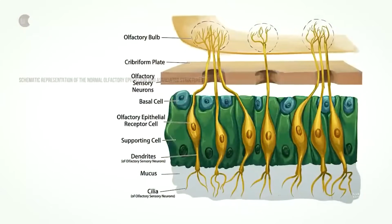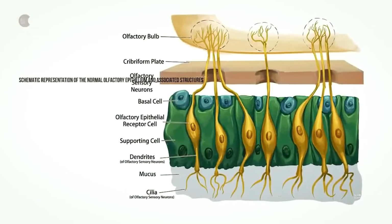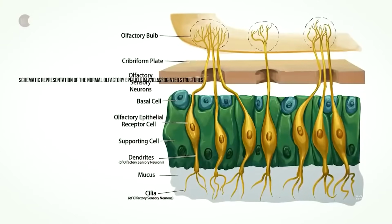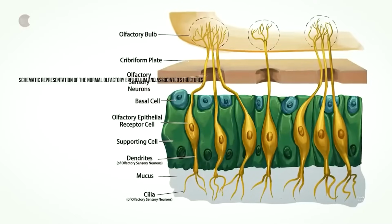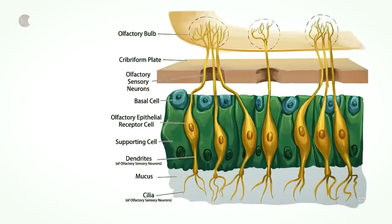Studies have shown that olfactory receptor cells are primary bipolar neurons with a similar morphology between species. They have filamentous dendrites to increase the surface area for stimulus capture, and an axon that extends to the central nervous system.